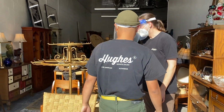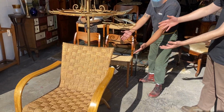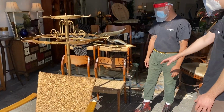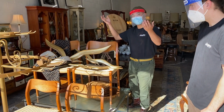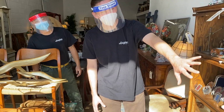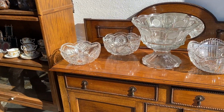Come on in. So, right when you enter, we have some beautiful rattan chairs. Oh, look at that. Lovely. Beautiful. This mid-century set is killer. It just gets better and better as you go further down. It does. And don't forget this beautiful hutch here. Look at all that crystal on top of it. And the mirror on the hutch is incredible.